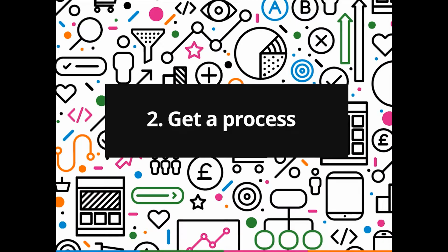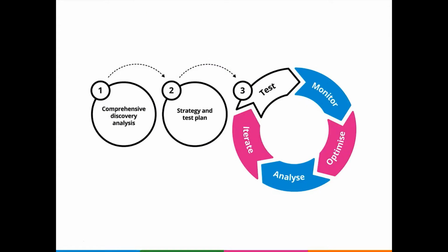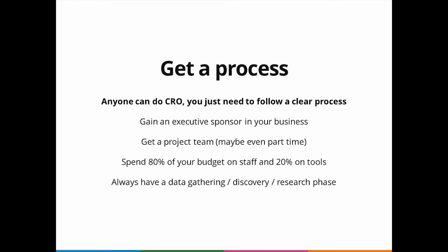Tip number 2, get a process. The key thing to remember is that there are broadly 3 stages to successful CRO. Firstly, some form of research to understand where the problems lie. Secondly, an ongoing strategy to make changes. And thirdly, an iterative program of improvements, usually via A/B testing your designs. The important word here is iteration. Your website should never be finished. You should be constantly looking for improvements.